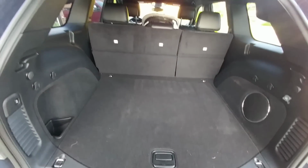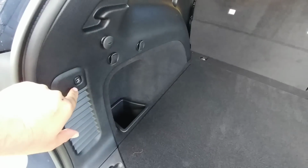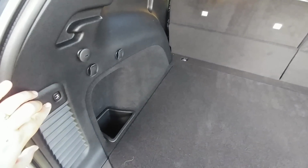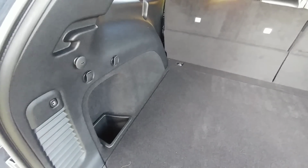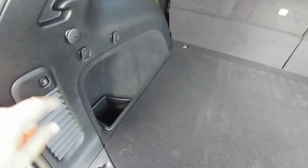Now, I also love the fact that it does have a power lift gate, as well as the ability to close it down here in the bottom corner. So this is really nice. A lot of SUVs put this button up on the top of the lift gate, which is difficult for some people to reach. I love how Dodge, Jeep, and Chrysler put it down here on the side, as well as storage areas anywhere that there might normally be dead space.